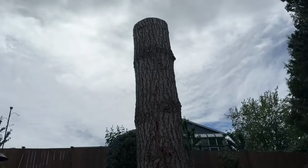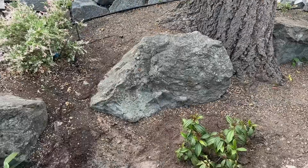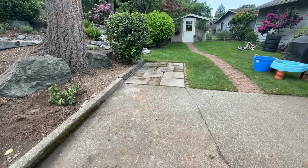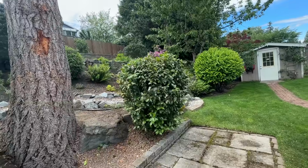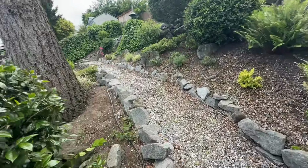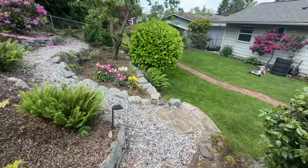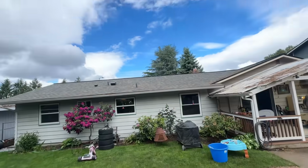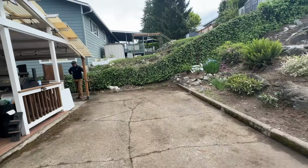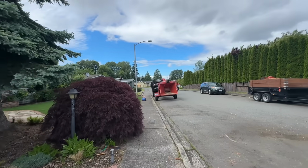Left a stub 10 feet high or so. And we dug the plants out and then Isaac planted them back again. Everything's cleaned up. We didn't break even a twig off anything, so I'm really happy with this. All the irrigation lines are fine. Not a twig broke off anything. Blew off the roof, roof is clean. Blew off the patio. Raked out the track marks here. Gravel's cleaned out. Truck is full of chips.